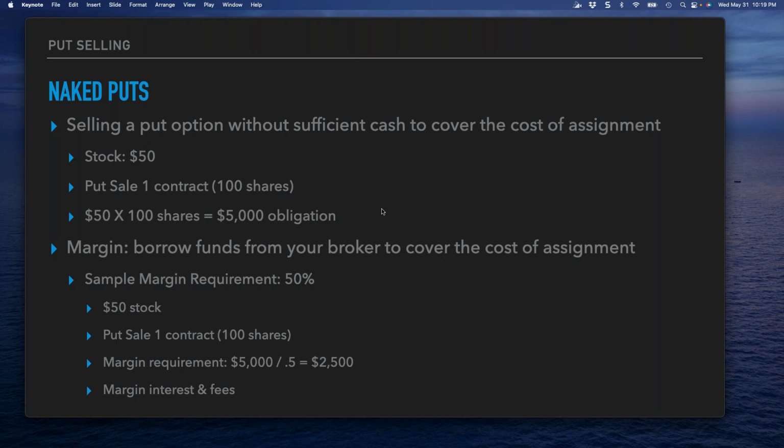And so the numbers that you see here on my slide may not reflect the reserve requirements or margin requirements for your broker. Make sure that you contact them and talk to them to make sure that you are clear about what their requirements are. But in this case, we're going to try to simplify our numbers as much as possible for illustrative purposes. And so we'll work with a 50% margin requirement. That means that for our $50 stock, selling the same one put option contract for the same potential 100 share obligation means that we only need to have $2,500 in available cash in our account.